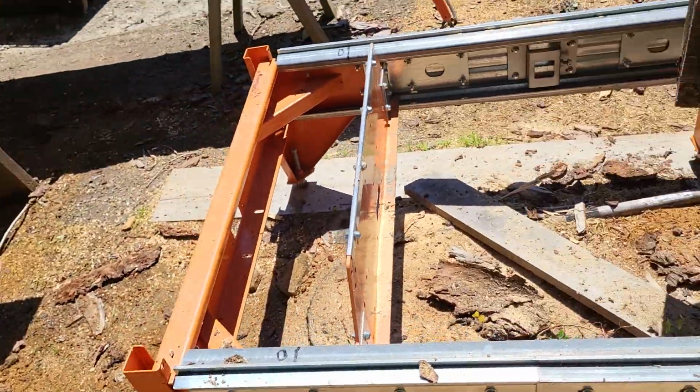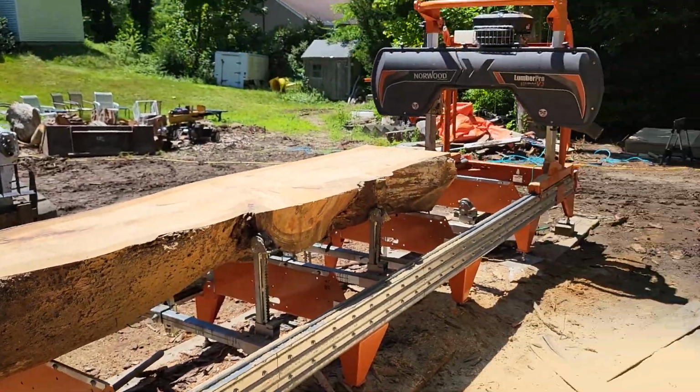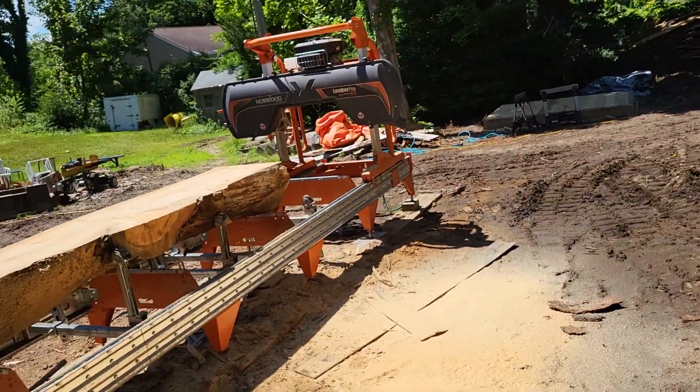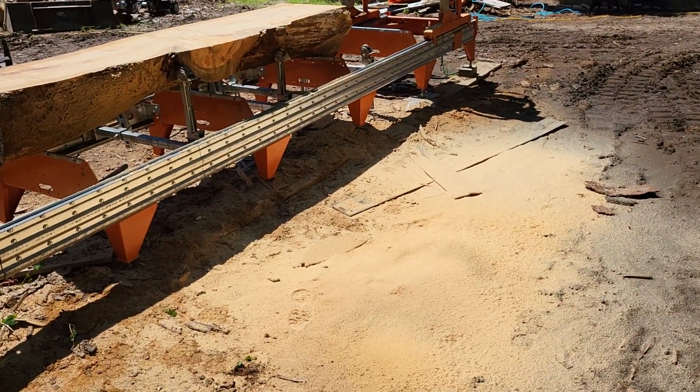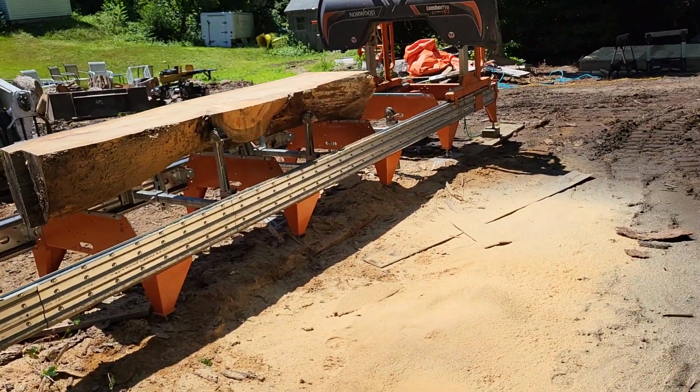So I'm going to take one more 2.5 off that side right there, and that gets me on my really biggest slabs. Then I'll flip it over and mill it out from the other side.